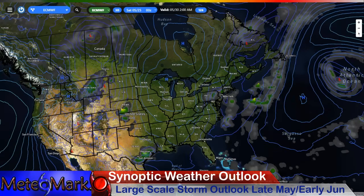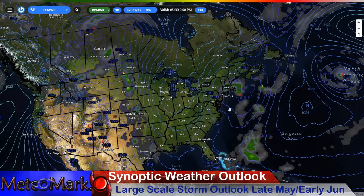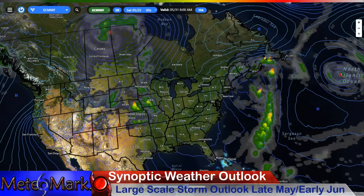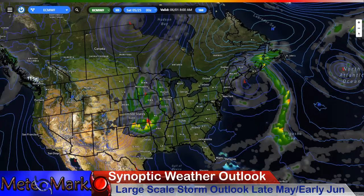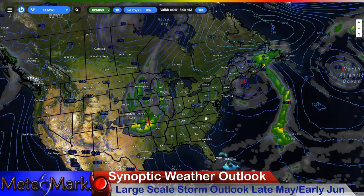And as we continue to go in time, Texas and the southern Plains are going to continue. And then some weak coastal lows off the East Coast are just going to continue. But as we head throughout the week, the good news is high pressure is going to be kind of sandwiched right in between these two systems. You see a severe weather outbreak here as we head towards June 1st.